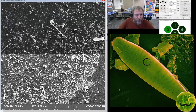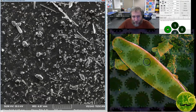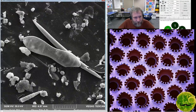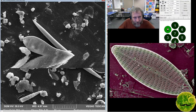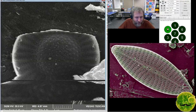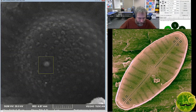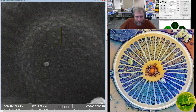This sample's from a similar site to the first one, but this one's from 2018 and that one was from 2017, I think. So there's a giant Cerulea here, this sort of peanut-shaped thing. And then that's a Stephanodiscus, I believe. Sorry, this gives me a chance to actually get it into a little bit better focus. I gotta fix the beam intensity again.